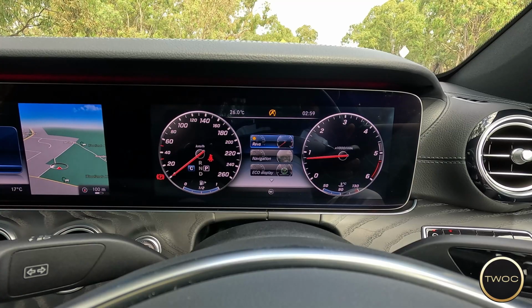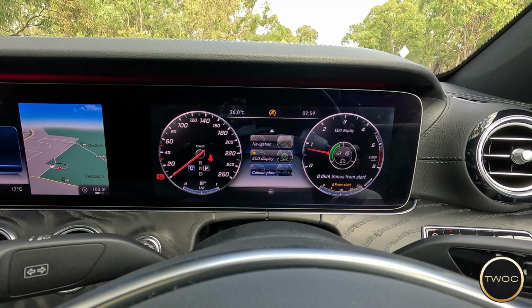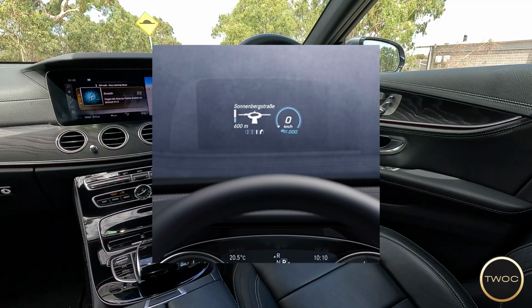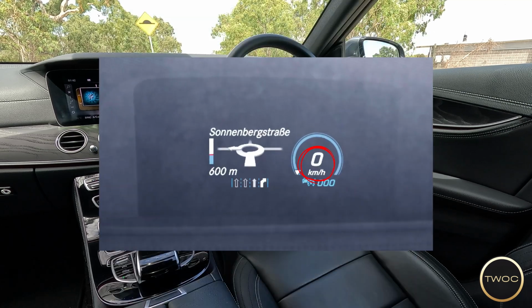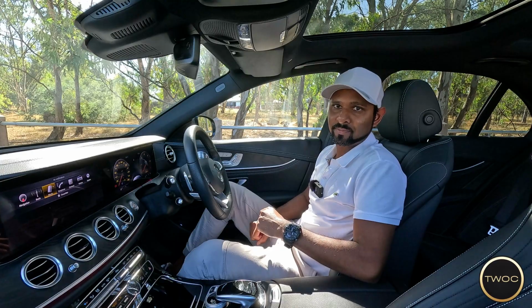The dial for speed is fixed, while the dial for RPM can be switched out for navigation and eco display or consumption information, and adjust the heads-up display through the instrument cluster. In terms of the heads-up display, it works well, but it's fairly basic by modern standards. You get speed, basic driver assistance, and navigation information in your line of sight.